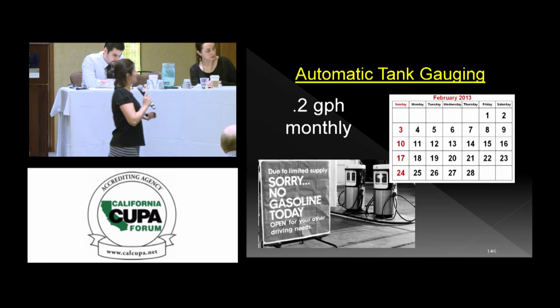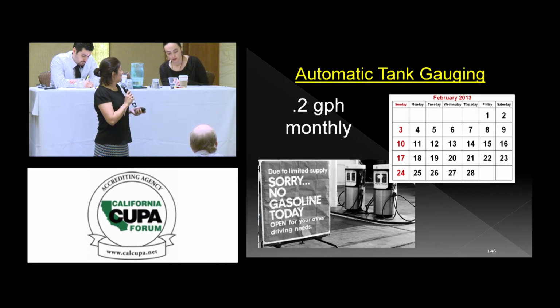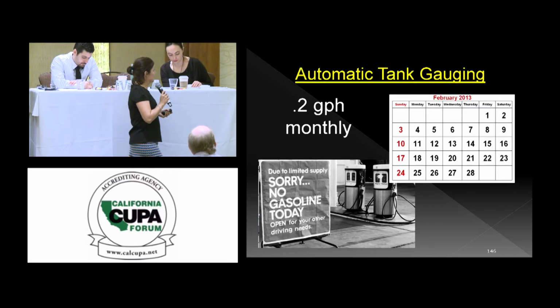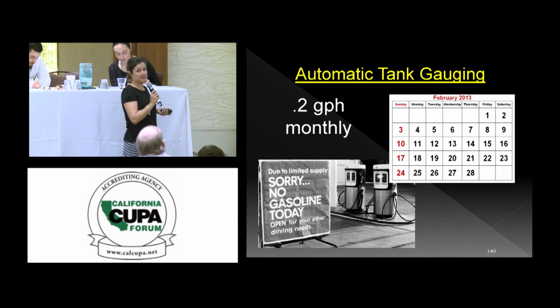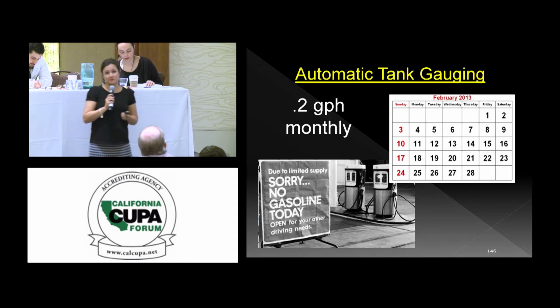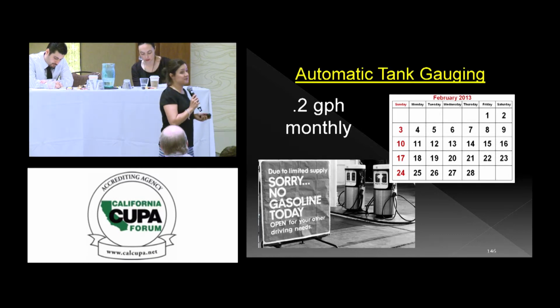Okay, another option, ATG, automatic tank gauging, however you want to call it. Basically, it is relying on that automatic tank gauge probe. The idea is you need to run a monthly 0.2 gallon per hour test. You have to do it when the station is closed. And this is also something you need to do monthly.